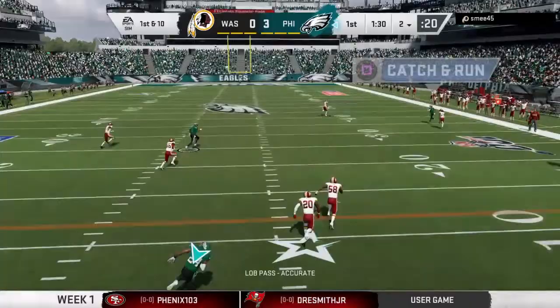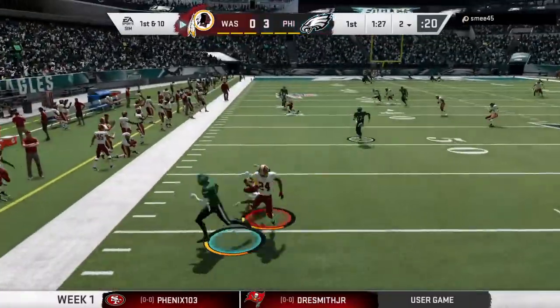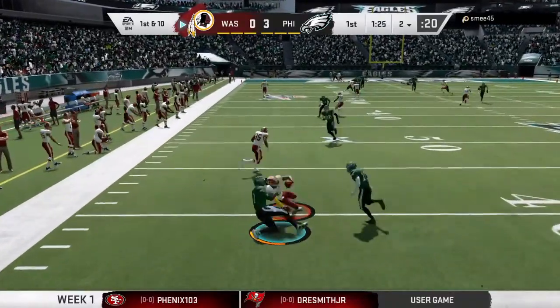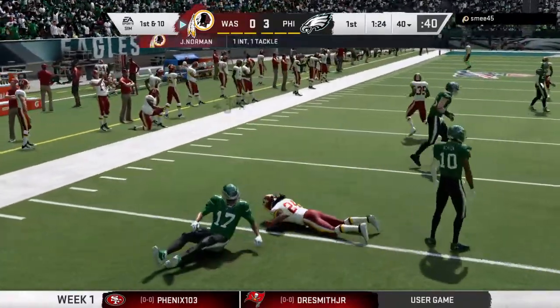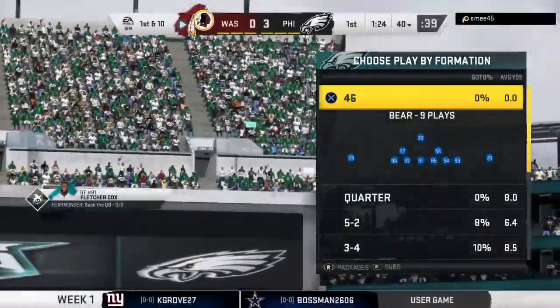Oh, that's you, partner. He's going to let this go deep for Jackson. But when this ball's tipped and intercepted, picked off by the all-pro corner, Josh Norman, they are going to set up shop at the 40-yard line.